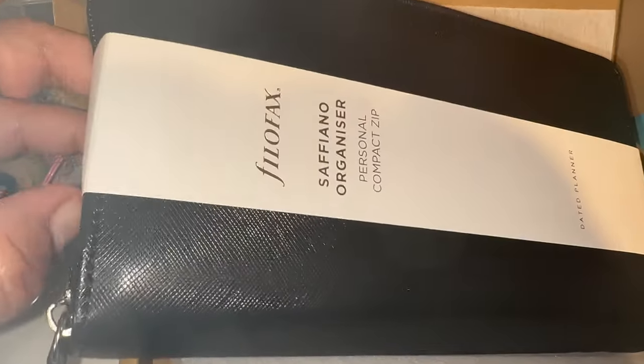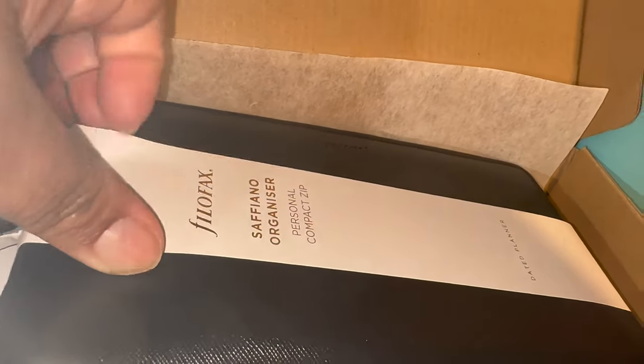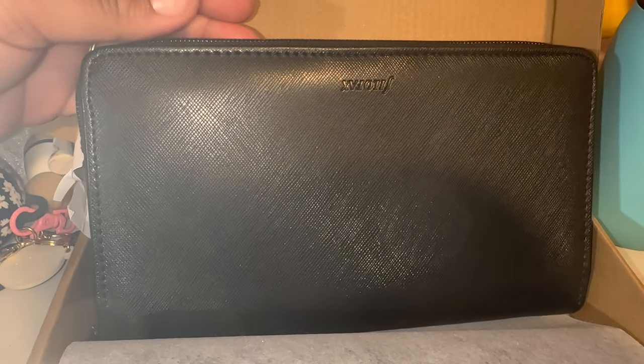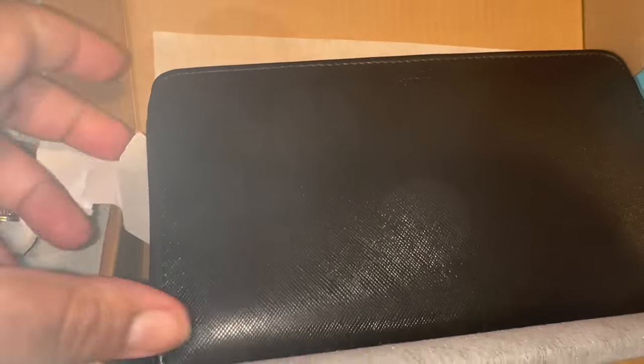I like neutral colors and blacks, or muted colors, I should say. I do love neutrals, but muted colors for my decor. The other one was just too bright, and so it was clashing with everything. So I decided to get the black, and I am in love with the black.